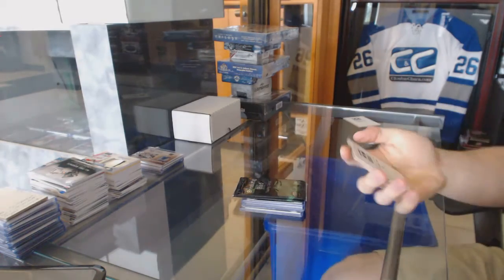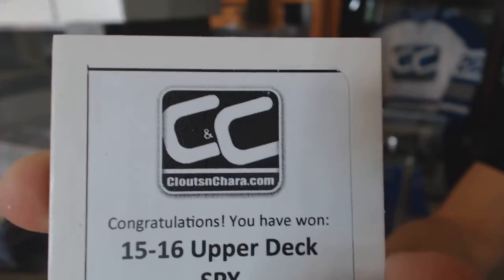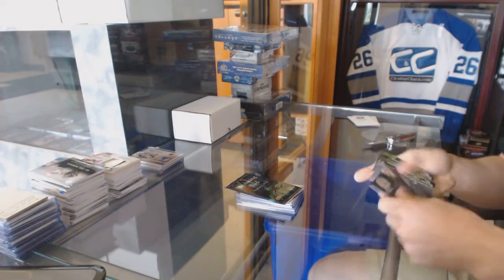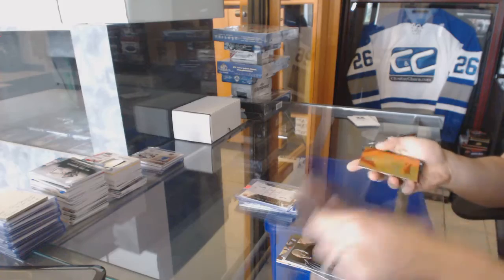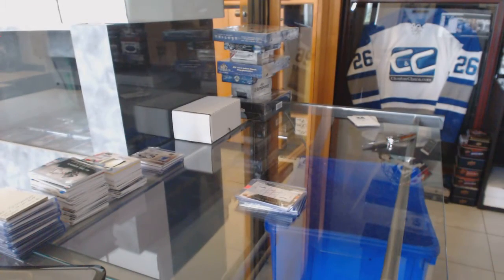And the next free box is 15-16 Upper Deck SPX. SPX, Breaking Bad bonus. Base. And we've got the Hector Salamanca bell insert. Bling, bling, bling.